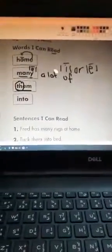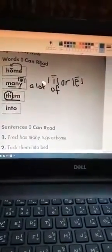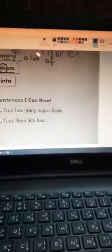For example, I love Ahmed and Yamin. Instead of saying the names, I can say I love them. I love them. Clear? So this is them. It's one of the objective pronouns that we've studied before. And let's move to the last word. If you want, you can divide this word into two words and then you can make it one word. This is in and this is to. So into, it means inside. Clear? What do you mean by into?